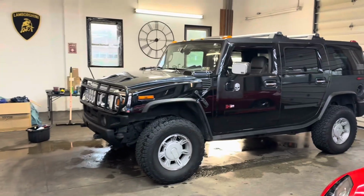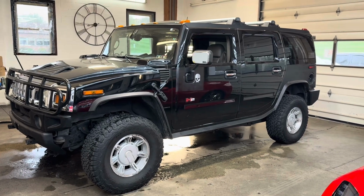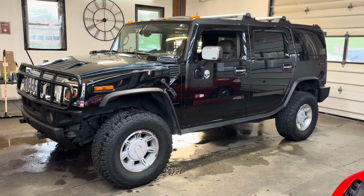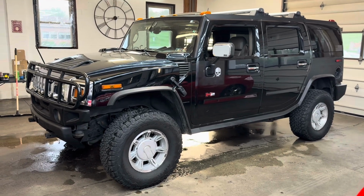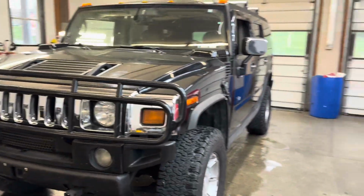But yes, this big obnoxious beast here, the bidding stopped at $3,700. So I threw a bid of $3,800 on it, and that was all it took. So I was happy to bring this home. I can definitely make a profit off of this. It's going to take a lot of work.